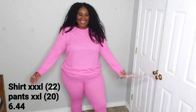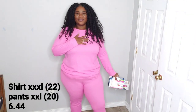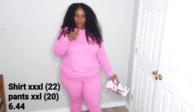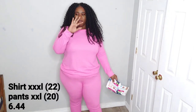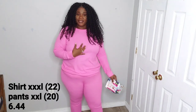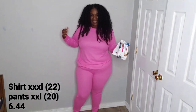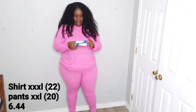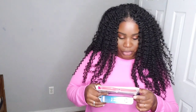Alright, I'm liking this. I want to tell y'all that they have like 4, maybe 5 different colors like this, you'll see in the video. I'm liking it. I'm really liking this. What I was going for, I want to show you, or I'll just tell y'all, I bought the shirt in a size.